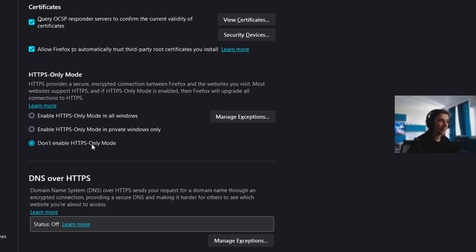HTTPS only mode, we've talked about this in the Chrome settings video. By default it's don't. I would enable it. You have the option to do it only in private windows, so basically it forces HTTPS only in private windows, but I do it everywhere. To explain again, HTTPS is secure HTTP, which means any data sent between you and the site is encrypted.